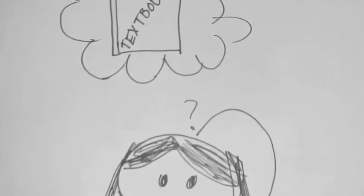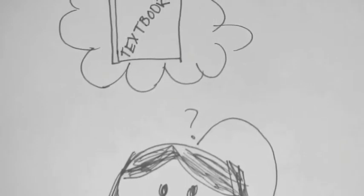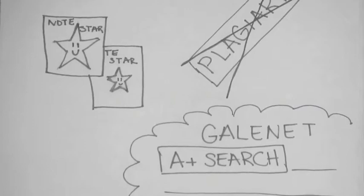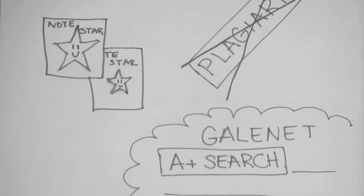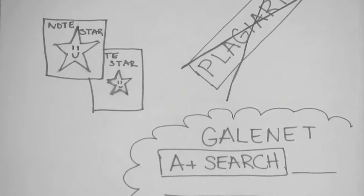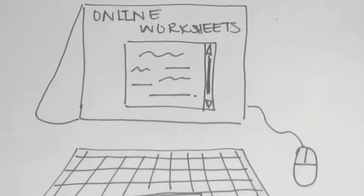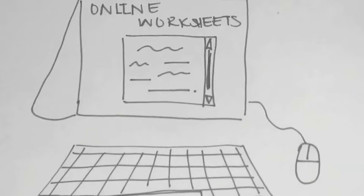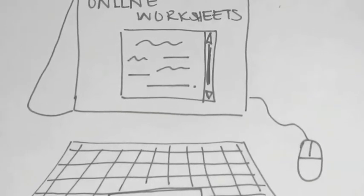I don't limit my students to what they can or cannot use. I just tell them to cite their information. But where would they get reliable information if it's not from the textbook? There are so many useful search engines and research sites online, such as GaleNet. And also there's a site called NoteStar that helps students cite properly so they don't accidentally plagiarize. That's awesome, but what if I'm absent from class? There are online sites with worksheets, and you can have them watch clips online. Technology is everywhere these days.